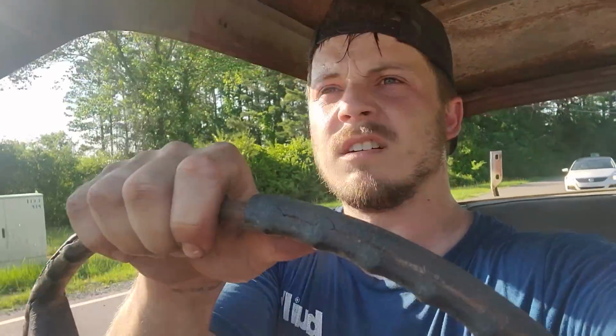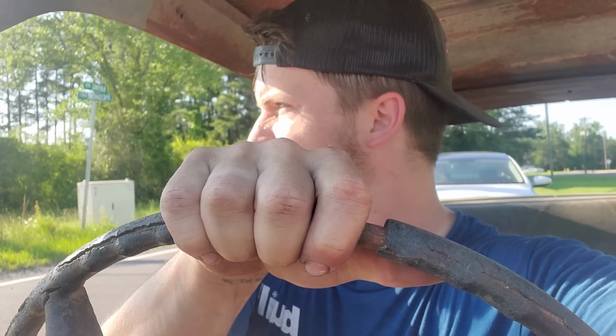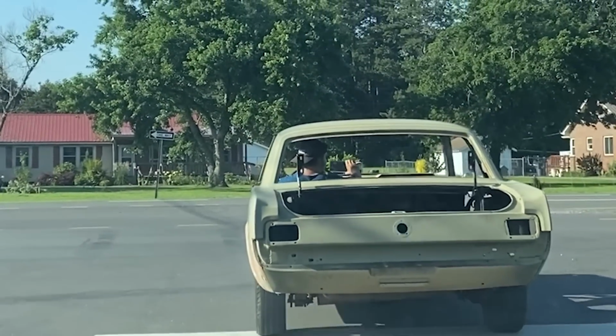Right now. Brakes do work. They're not great, but they work. Getting a little bit of squealing up front. Pretty nervous about that. We're going anyway.